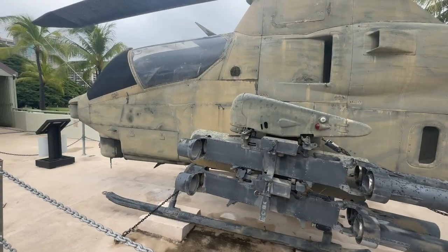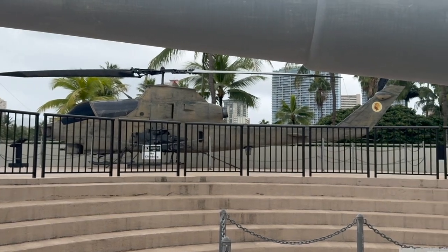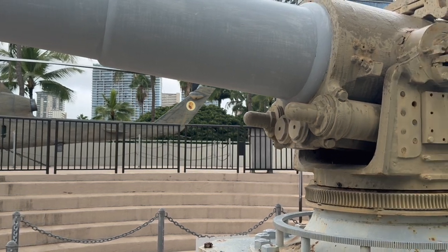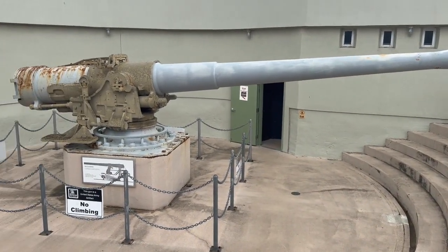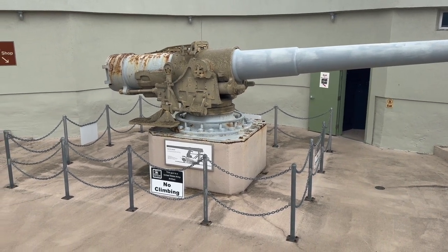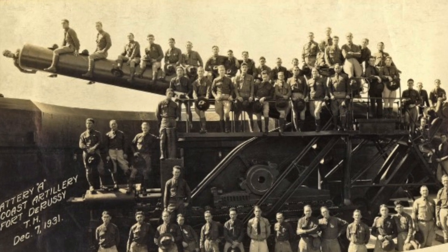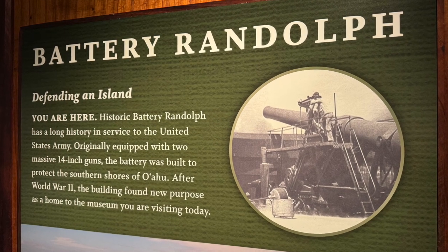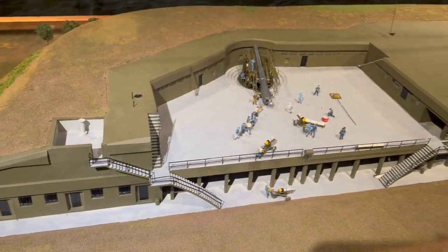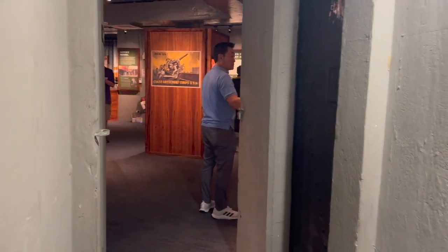Maybe 25 or 30 feet above the ground level are a few more outdoor displays. There's an AH-1 Cobra gunship from the Vietnam War era, and then, just behind it, aimed seaward, is a reminder of this museum's original purpose. This gun is much smaller than the giant artillery piece originally here. That would have been an M1907 cannon capable of firing a 14-inch shell at battleships nearly 30 miles away. This was called Battery Randolph when it was built in 1911, and it held two 14-inch guns. It was part of Hawaii's coastal defense system and remained so until after World War II. It became a museum in 1976.